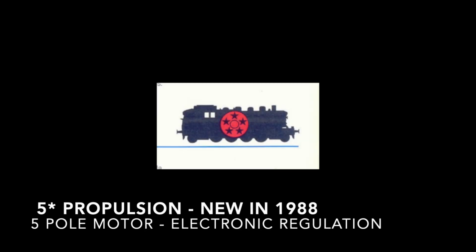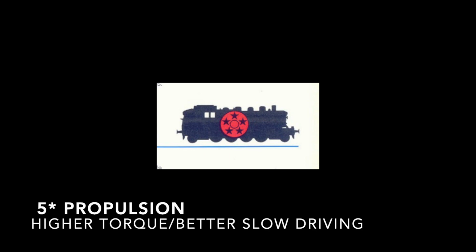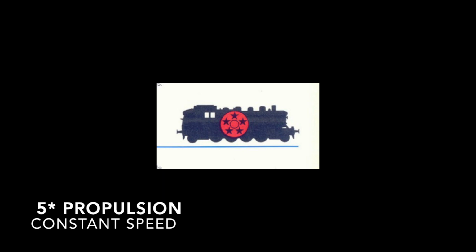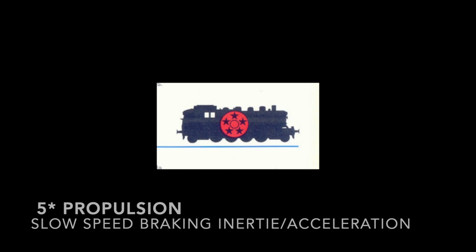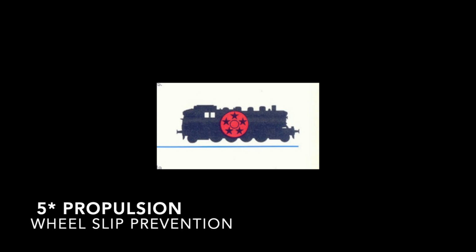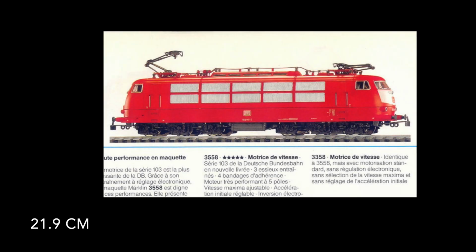The model is equipped with a 5-star propulsion system which was introduced that year. The 5-star propulsion system comprises a 5-pole motor and an electronic module providing motor regulation. This combination allows for higher torque and better slow driving characteristics. It allows the model to keep a constant speed. You can set the maximum speed the locomotive should reach. And when running at slow speed, you have a better braking inertia and simulation of a smooth acceleration. Additionally, the regulation prevents wheel slip and provides a better power delivery to the track. The model measures 21.9 centimeters between buffers.